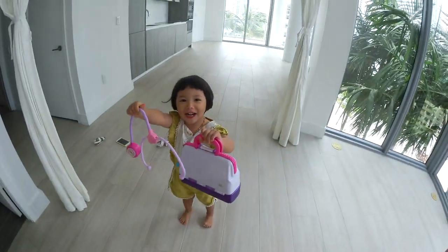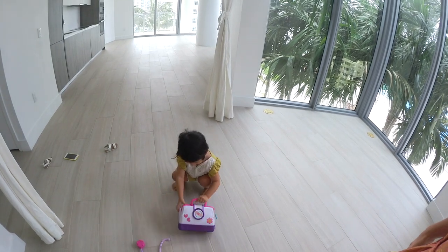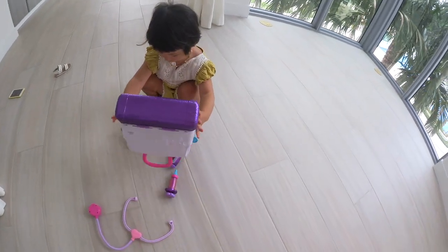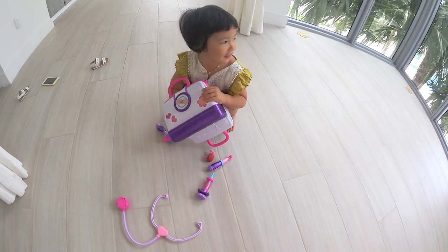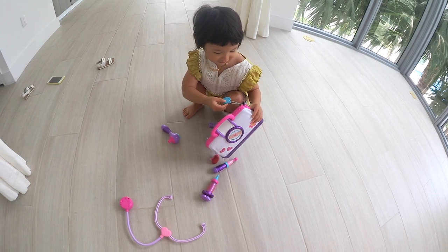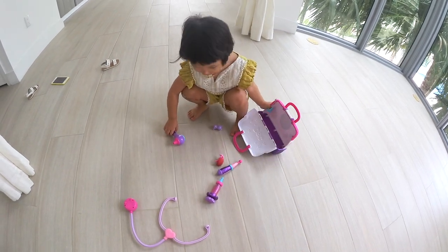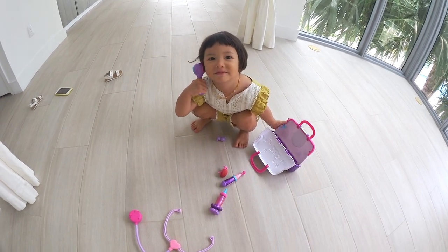And Luna has a new toy. What's this toy from, Luna? Where is this from? Target. Target? Doc McStuffins, right? Luna wants to be an animal doctor, so she has been asking for the Doc McStuffins toy for a while, so we got it yesterday.